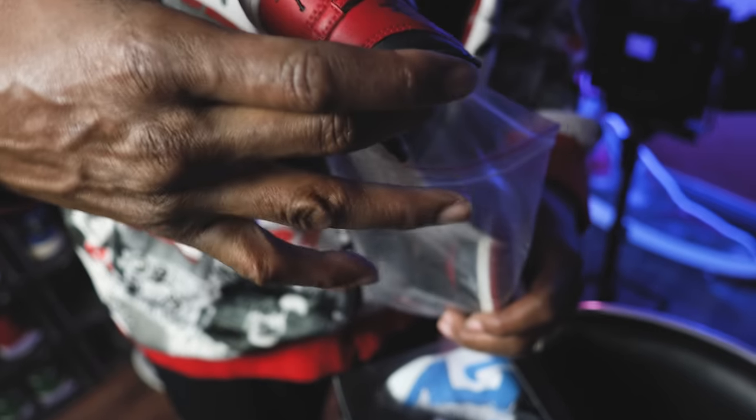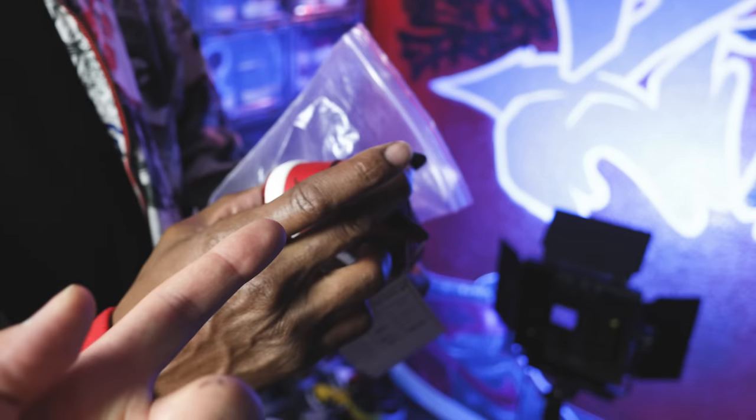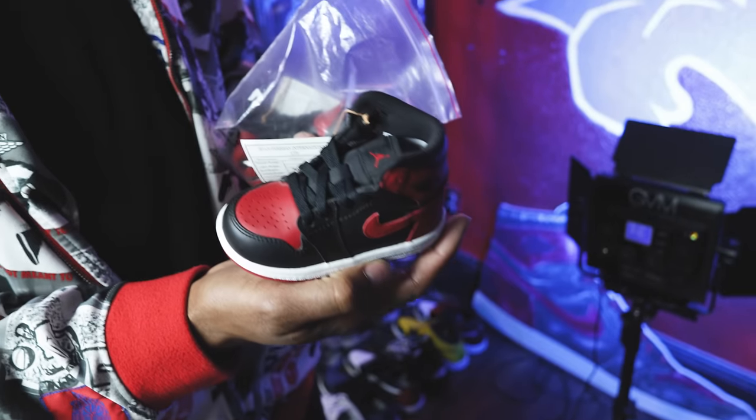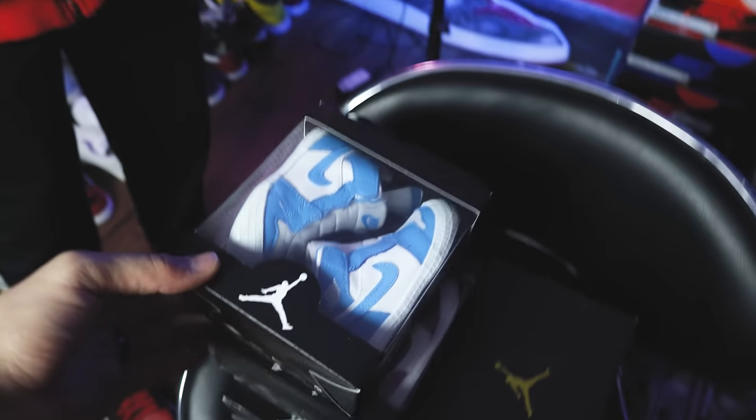The shoe's fire. So crazy. I've had these. The crazy thing is, I've had these since like 2010, 2011, something like that. It's been a long time. 2012, I don't remember. It's been more than 10 years. Wow. I've had those for a long time.